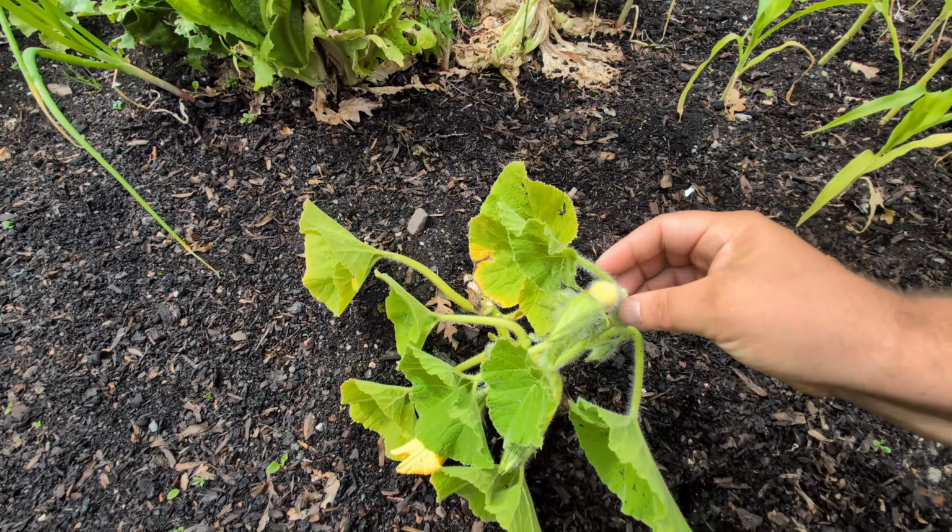Sweet corn, yeah. I mean, look at the size of those. It's just they don't seem to be growing. I've got one that's not doing too bad, but the rest is just very, very small. Not amazing.